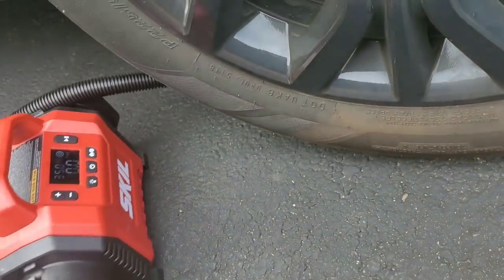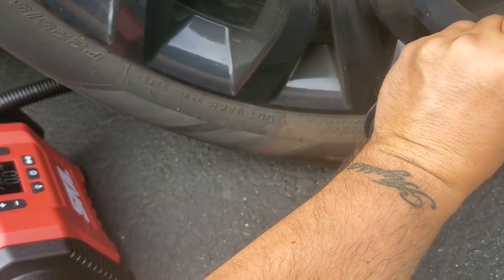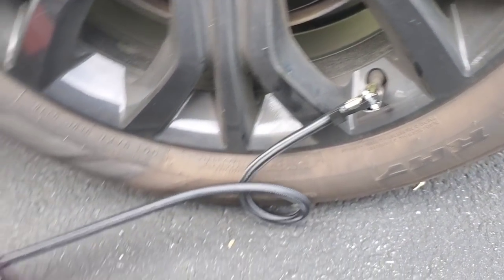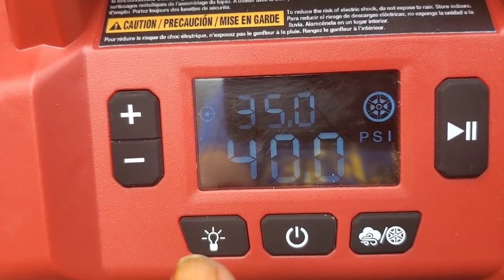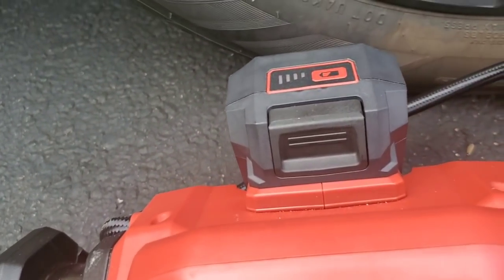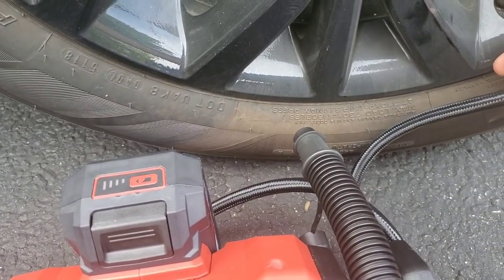All right. So let's stick her on there. All one-handed, of course. All right, so these are right at 40. Okay? Right at 40. All right, so let's bring her down to 30 and see how quick.